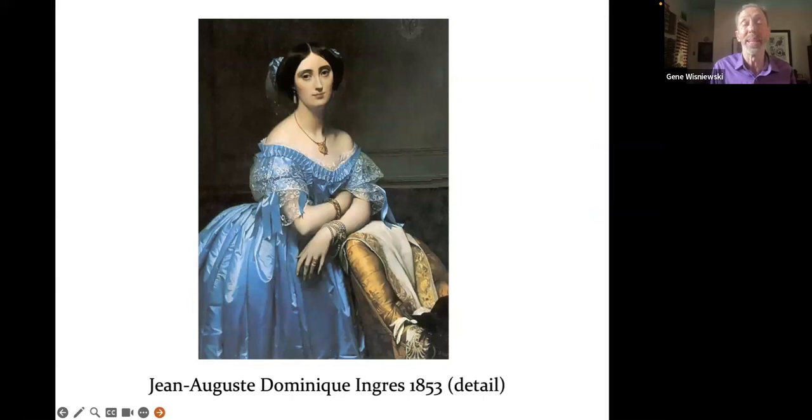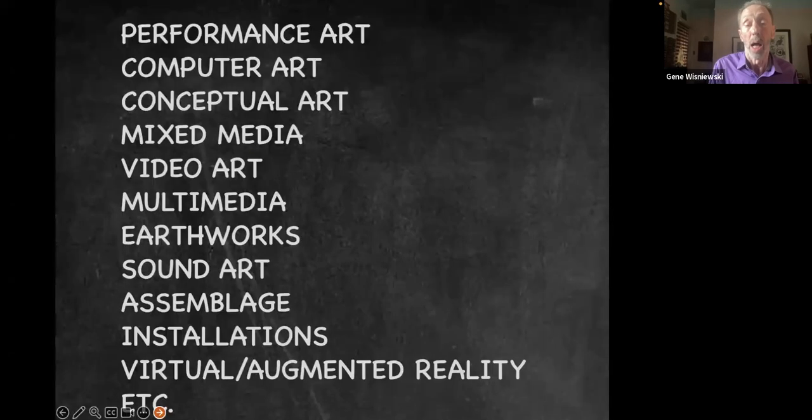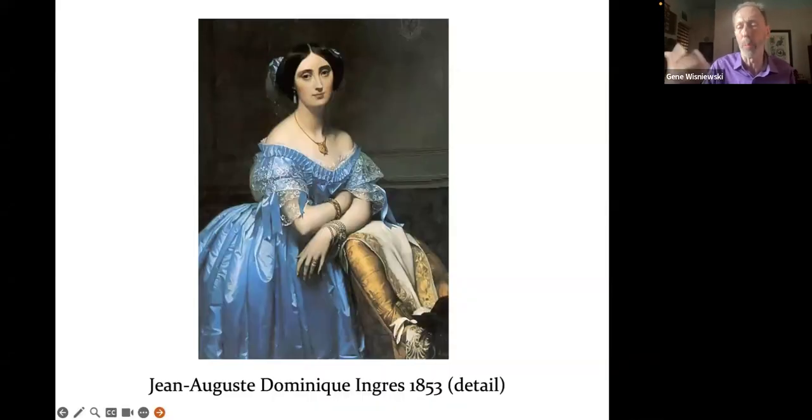And this is an implied texture, once again, in an Ingres painting, where it's so realistically painted that you feel the material. And once again, this is called implied texture, where you get the real feeling of a real thing by capturing, by making it so realistic that it feels almost real.